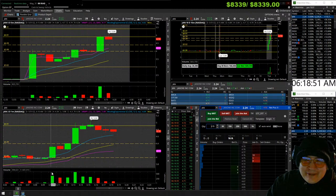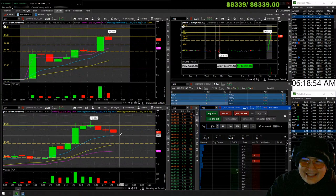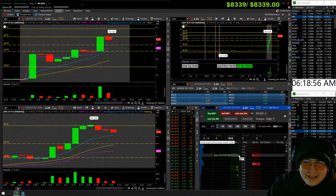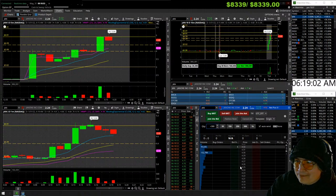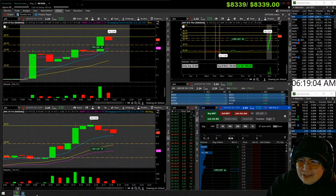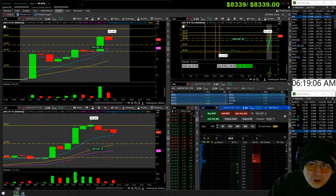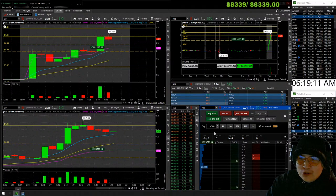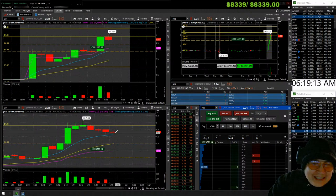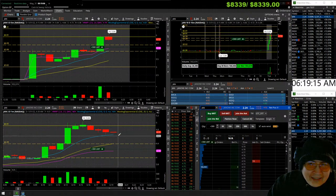This is an entry right here, man. This is an entry right down to the VWAP. If this came down to, oh my gosh, I'm going to put my order out there, actually. I put an order at $4.24 right here, $4.24. Even though this is an entry right here on JAN.